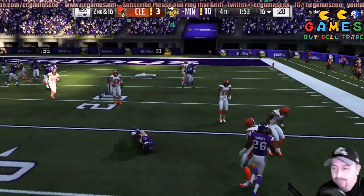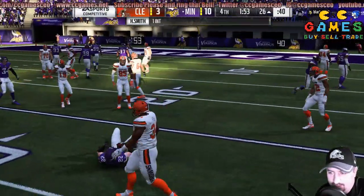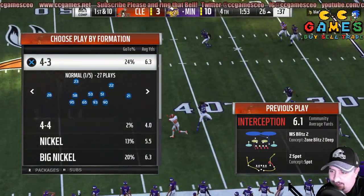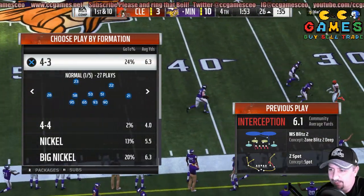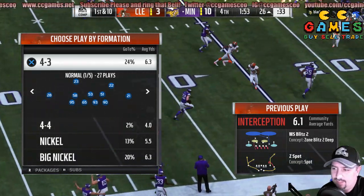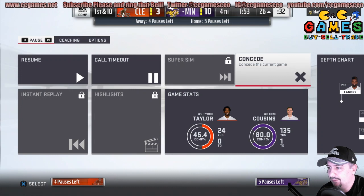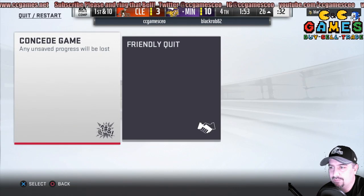All right. So did you guys see that? It's intercepted, and my receiver, instead of making the tackle, he sits there and complains, like, what the heck? And lets the guy run it back. All right, I got to go anyway. This game's over. I'm going to concede this. The game's over.